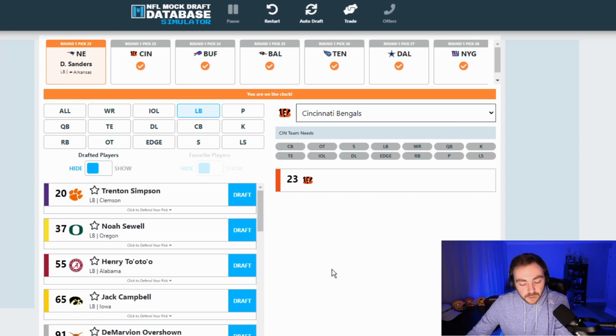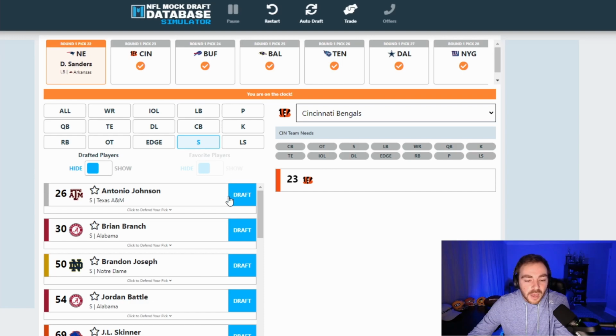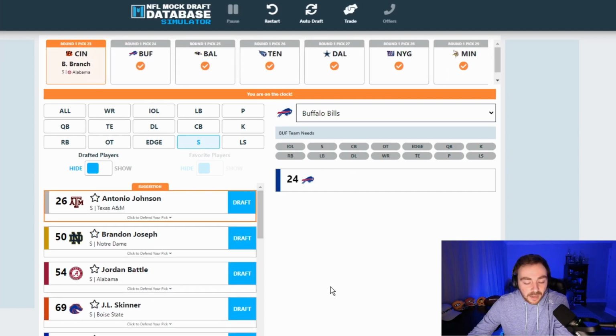Cincinnati at 23. This was the toughest one, honestly, because the offensive line, they've made the improvements. It just sometimes isn't showing. They could go corner here, but they are losing potentially Bates and Bell at safety. And I know they just took Daxton Hill in the first, so don't hate me with this, but I do think Brian Branch makes a lot of sense for these guys.